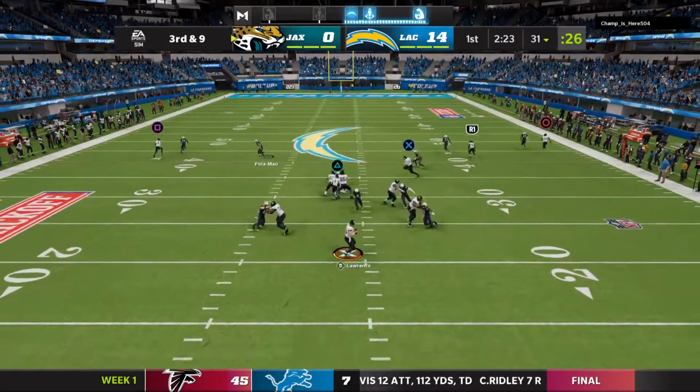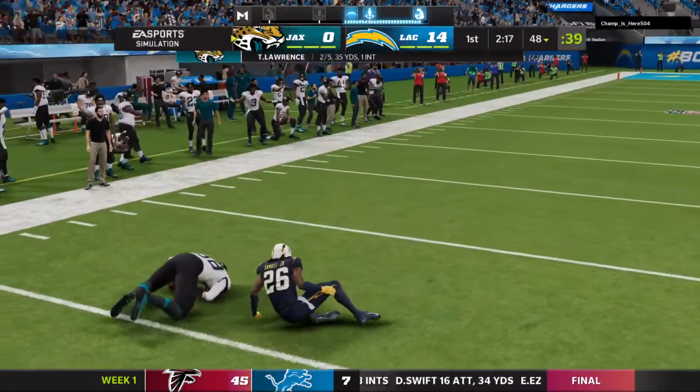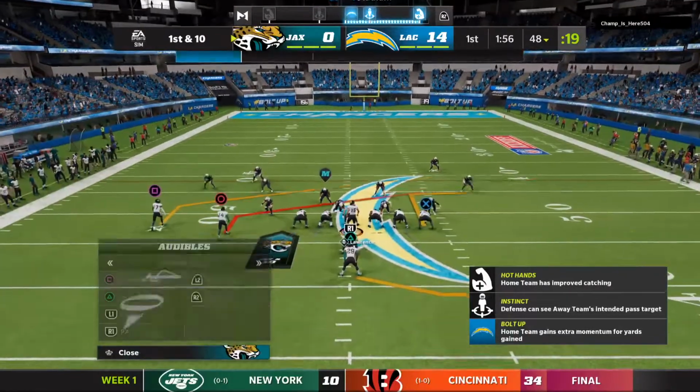Out of the gun, it's Lawrence. That's caught by his big tight end, Mike Gesicki, and he's able to get this one across the 45 before he's brought down. First catch of the new season for him, and he picks up the first.